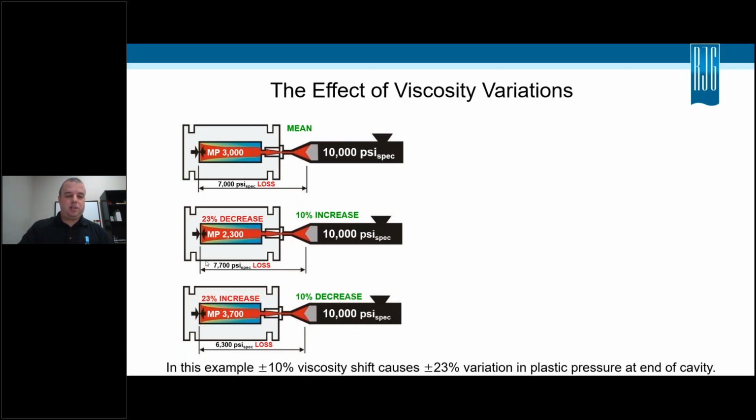That's because the 7,000 pressure loss that we had up here will directly correlate to the viscosity change. So 10% of 7,000 is 700. If we add that into this here, as the viscosity went up by 10%, the pressure loss also goes up by 10%. And so the mold pressure is only what's left over. So if we take 10,000 minus 7,700, that's where we get our 2,300. So a shift in viscosity can have huge effects on our cavity pressure and our part quality. In this case, it was a 23% decrease.